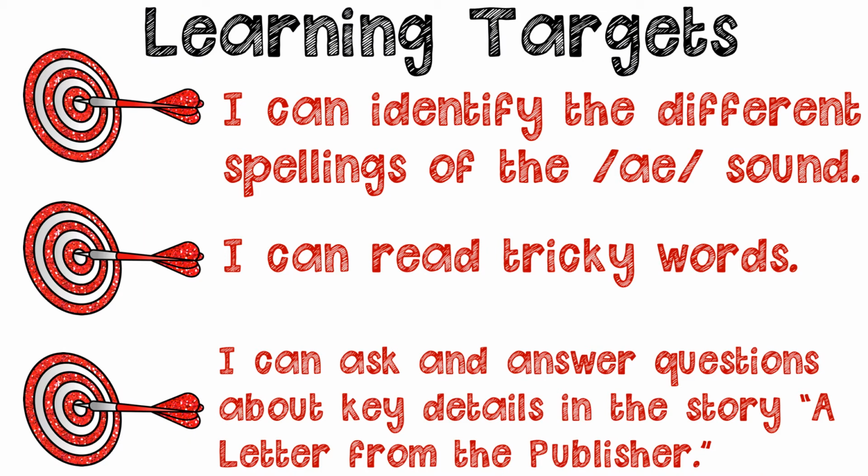Today we will identify the different spellings of the A sound. Remember, when we have the letters in the slashes like that, that's the sound. So we're not saying the letters, we're saying the sound. The A sound. We're going to read our tricky words, and we're going to ask and answer questions about key details in the story, A Letter from the Publisher.